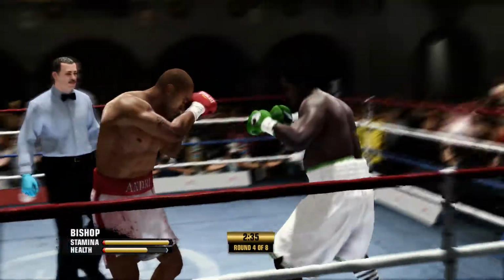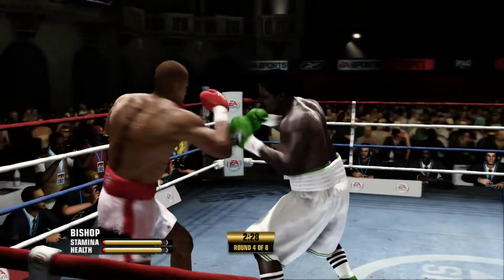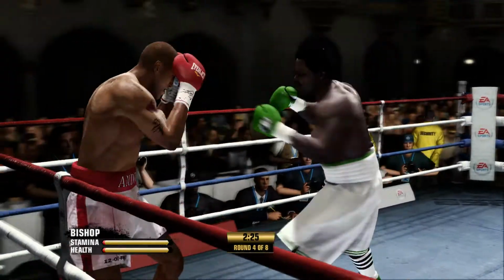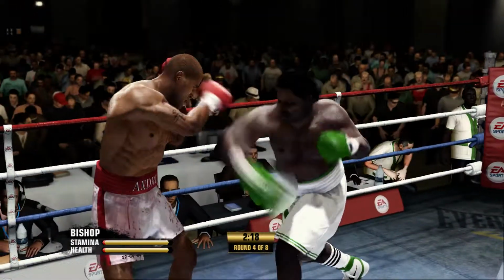That's a solid hook by Meldrick Johnson. Bishop's doing really well on the outside, utilizing his jab. Good left hand by Andre Bishop.